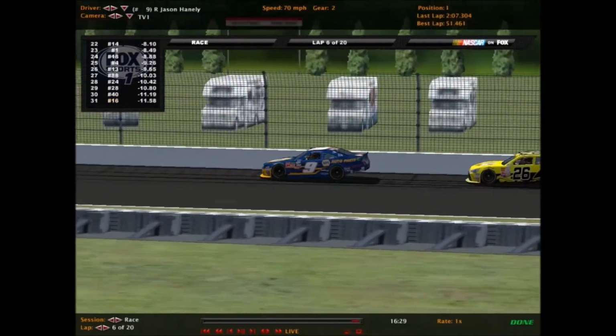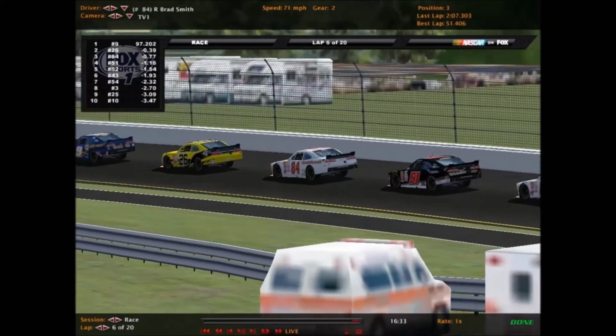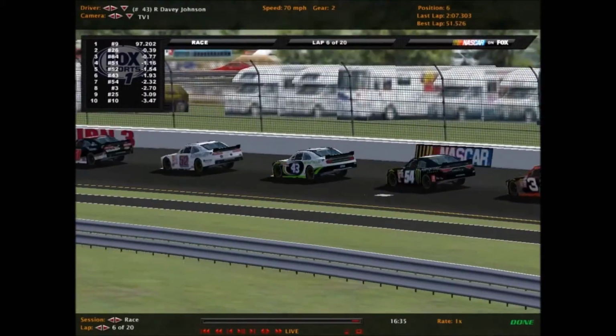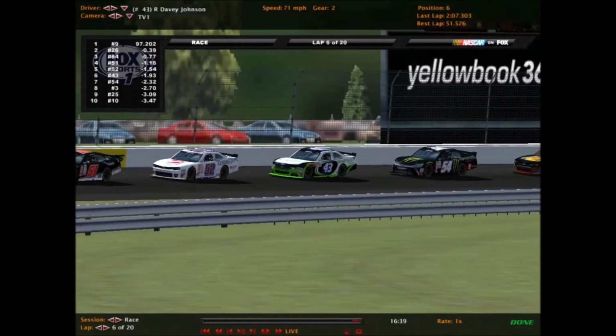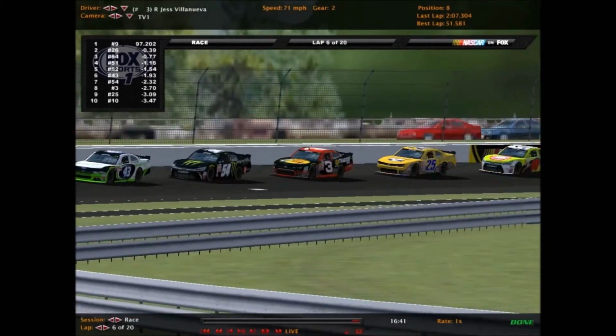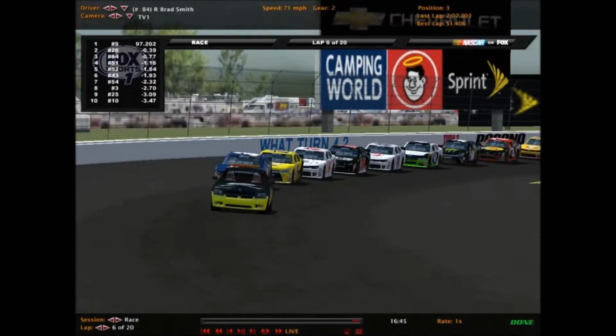So the 97 of Rob Williams. Alright, your top 10 rundown as we get ready to go back to green is Jason Hanley, Garrett Pick, Brad Smith, Ian Dutta, Joshua Balkin, Las Vegas winner Davey Johnson, Eric Holm, Jessica Villanueva, John Arndt, and Preston Ford.